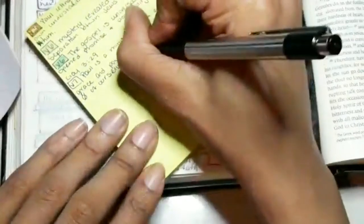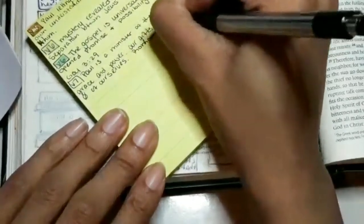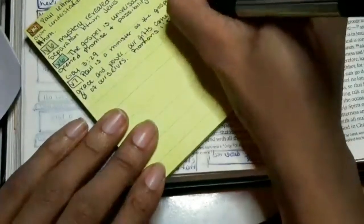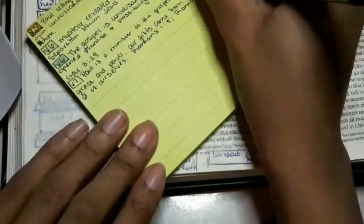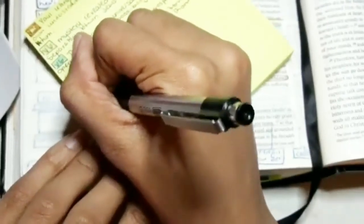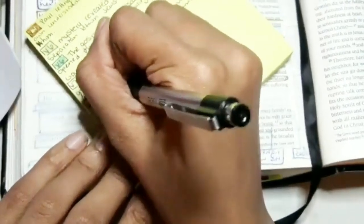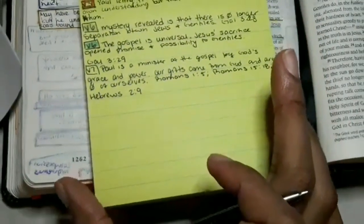And I have three cross references for that. So the first one is going to be Romans 1 and 5. Romans 15 and 18. And then the last one is Hebrews 2 and 9. So you guys can definitely just read that. Hope you guys can see this.